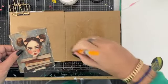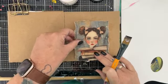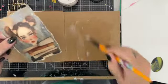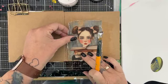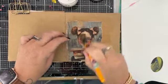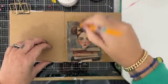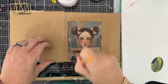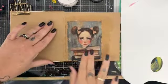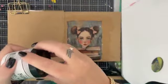Gel medium straight down onto my background first. Oh, maybe we'll offset her off to the side a bit. Let's do that. Like that. And then I'm going to make sure that I go over the top with my gel medium. So I'm using the Dina Wakley gel medium. That is my go-to. It doesn't dry shiny. It dries quite quickly. You don't need a whole lot, and it does a beautiful job. So I'm just going to lightly polish out any bubbles, take off any excess, and boom.